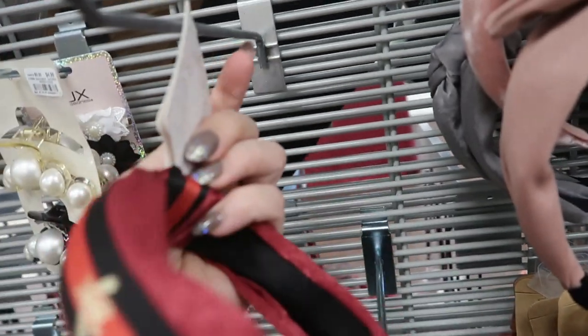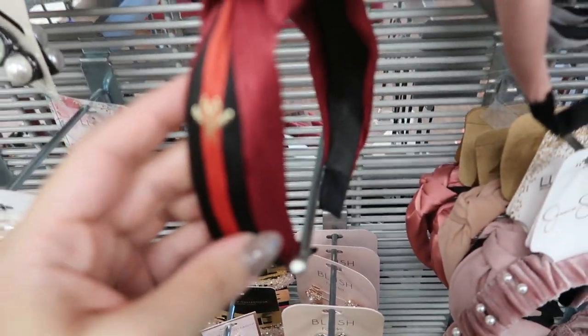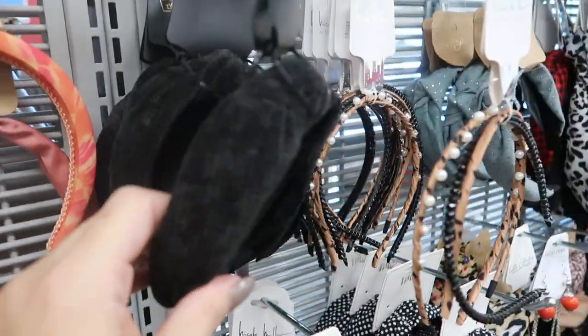They are $5.99. These headbands are really cute. They're from the brand Lux. They look like kind of a Gucci print. They're $3.99. It's $4.99. Jessica Simpson, $4.99.